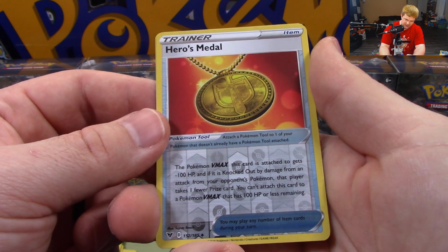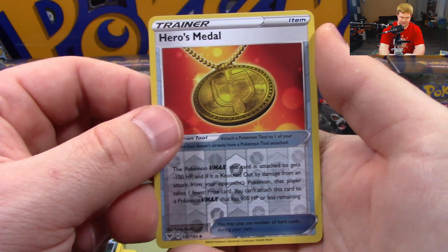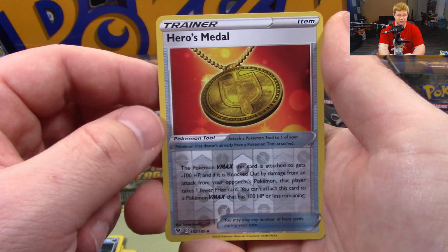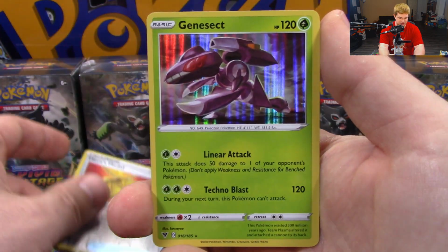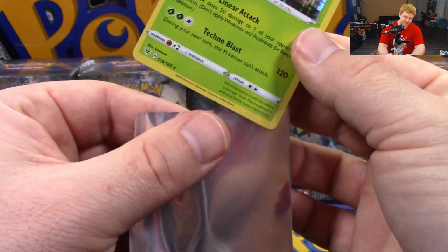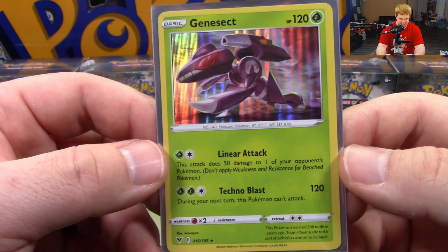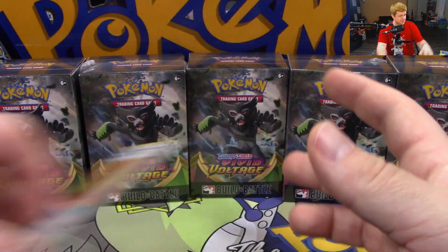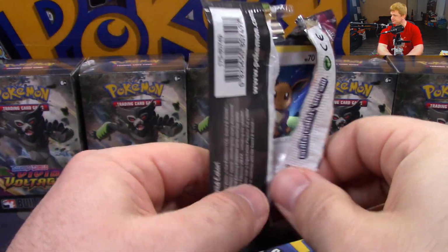So, minus 100 HP on the VMAX, but if it's knocked out from damage or an attack, that player takes 1 fewer prize card. Interesting. So you're basically risking it being a much more powerful attack by reducing its HP and its prize concession in the process. Oh, I didn't even know this was here. I didn't take a look at the set. But Genesect, one of my favorite mythical/legendary Pokemon. Linear Attack and Techno Blast. Very cool. Shiny Genesect actually is my favorite shiny mythical and legendary. Honestly, Red Genesect is very, very nice.